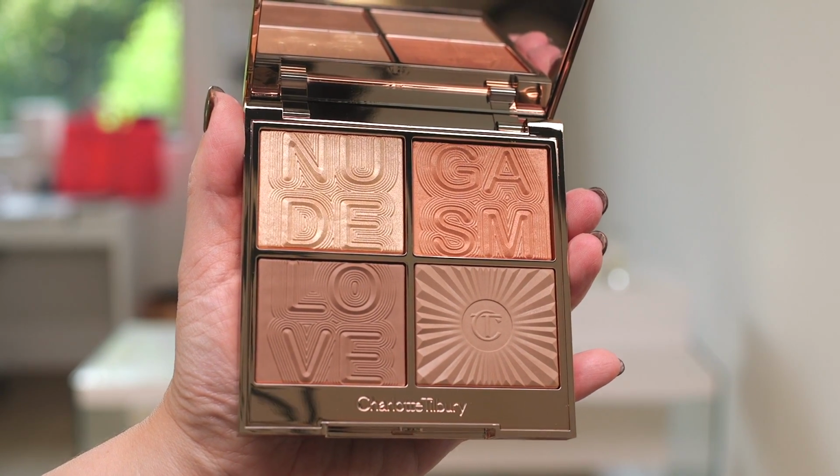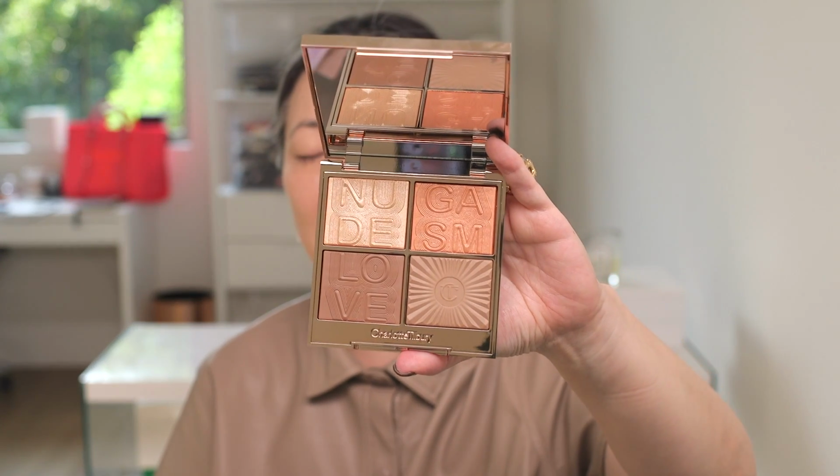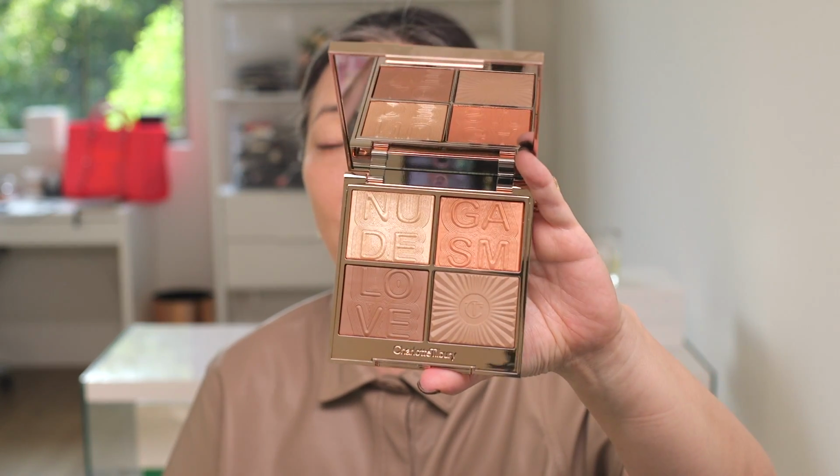And I will have additional information down below in my description box because I can't remember the price. I think it's $75. And I did purchase this off of the Charlotte Tilbury site. I think that is the only place it's available right now. It's like an exclusive there, but I'm sure we're going to start seeing it pop up probably on Nordstrom, probably on Sephora, but right now I think it's only available on the Charlotte Tilbury site.